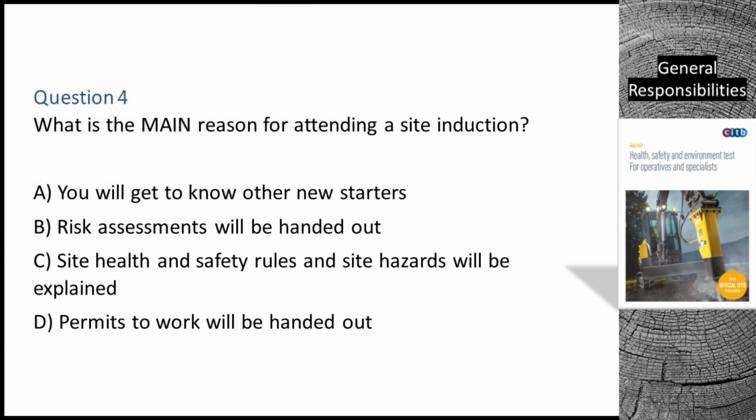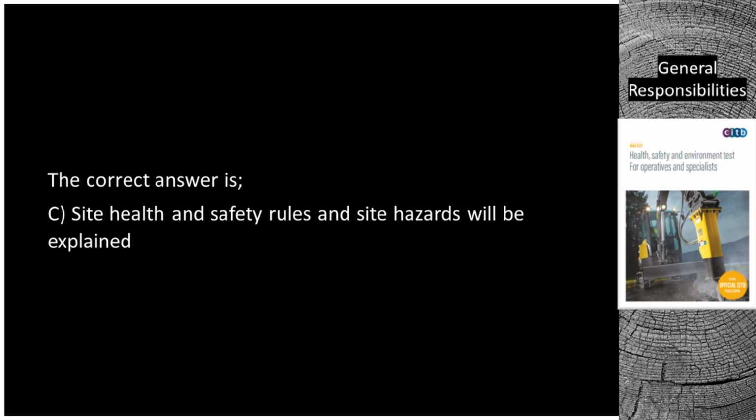Question 4. What is the main reason for attending a site induction? A. You will get to know other new starters. B. Risk assessments will be handed out. C. Site health and safety rules and site hazards will be explained. D. Permits to work will be handed out. The correct answer is C. Site health and safety rules and site hazards will be explained.